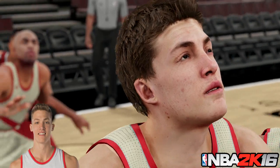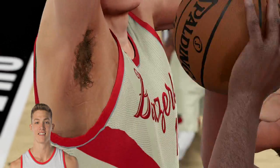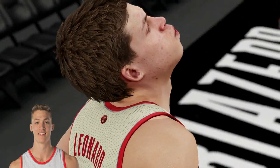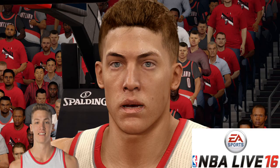Let's move on. Meyers Leonard, good stuff. Hairstyle might be off, but it's good overall. I think you know what? What is the boy's hair looking like right now? I got to look him up and see what the boy got. But I think the face is excellent. It is, because I'm trying to remember when I watched Portland play this year. Did I see him? I think he's wearing actually a little more trimmed down hairstyle.